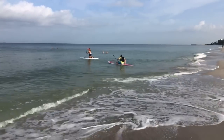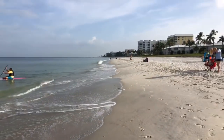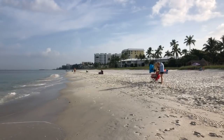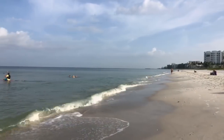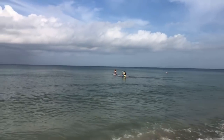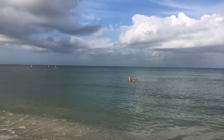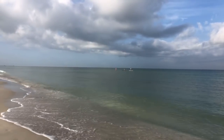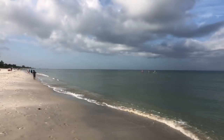Love the sound of those waves. Another beautiful morning in paradise.